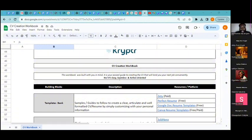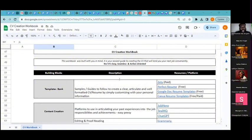Okay, so we will start off with building blocks. Essentially, like I said, we will explore tools that can help with getting the job done quicker and achieving a better result. So in this workbook, we have a bank of templates or platforms where you can source CV templates.